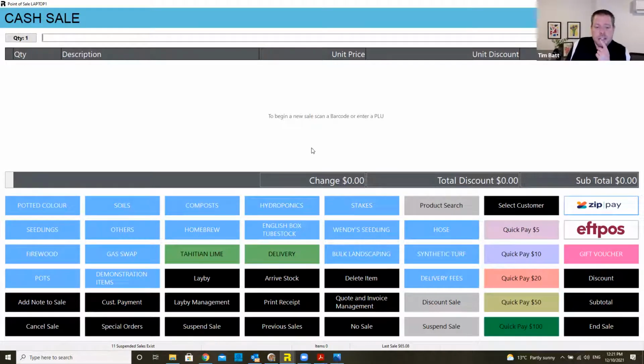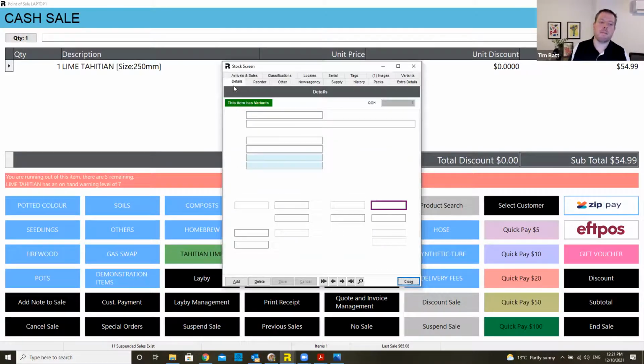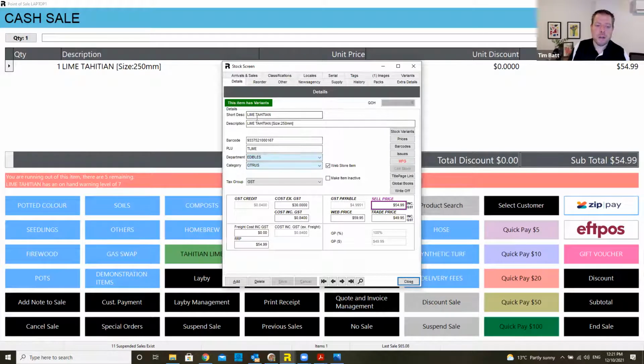Moving on to the next topic, and again, this has been massive with our customers over the last couple of years, especially with lockdowns and things like that. And that's our e-commerce integration. So if I add my Tahitian lime to my transaction, I can jump into my product screen for that item. I can see its description. It's in edibles and citrus. It's $54.99 in store or $59.95 online.